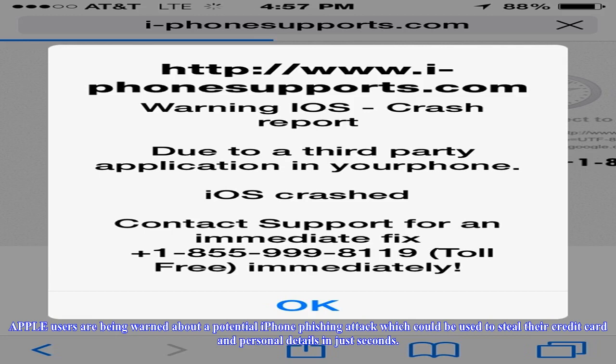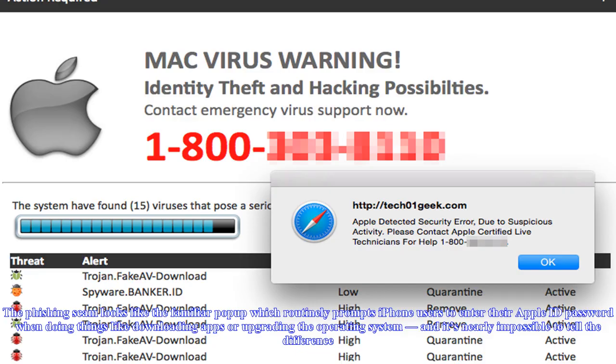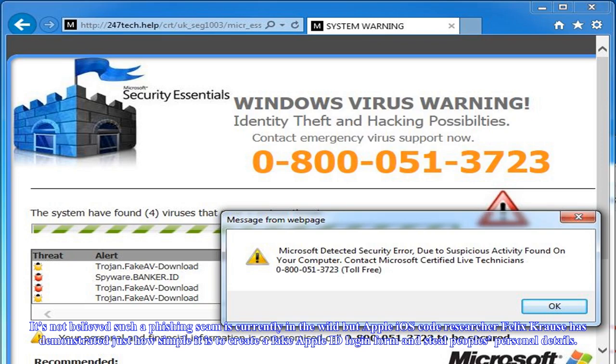Apple users are being warned about a potential iPhone phishing attack which could be used to steal their credit card and personal details in just seconds. The phishing scam looks like the familiar pop-up which routinely prompts iPhone users to enter their Apple ID password when doing things like downloading apps or upgrading the operating system, and it's nearly impossible to tell the difference.